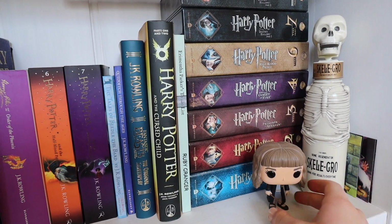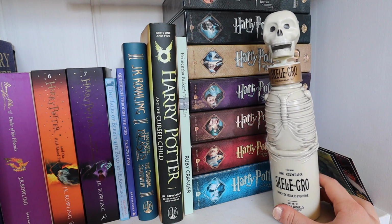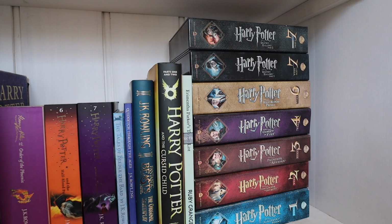Then moving over here, I've got this Hermione Granger Funko Pop figure. I've also got this Skelligrew bottle, and isn't this just amazing? And I've also got some Chocolate Frog cards. These are the non-official ones. Then I've got the ultimate editions of all of the books.